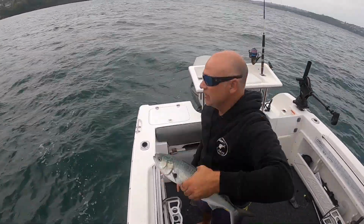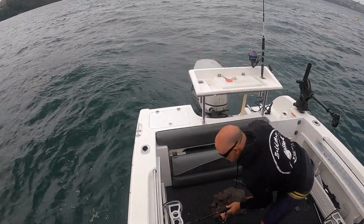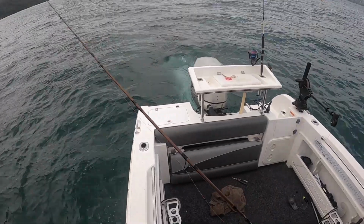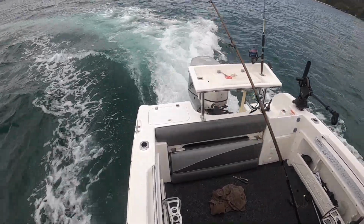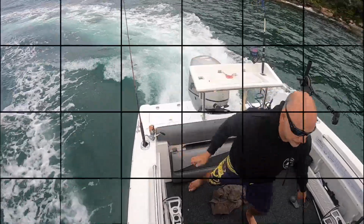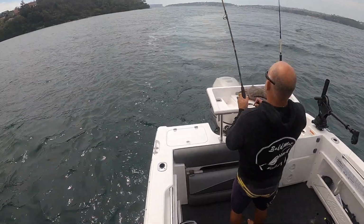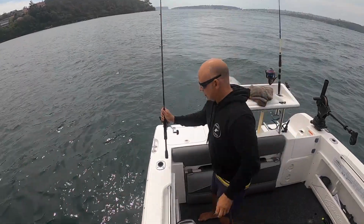There we go, another one. Throw him out. Let some line out, 4 to 5 knots. Actually gotta turn the boat around a little bit this time. And released.